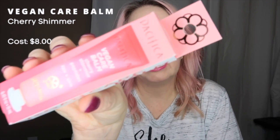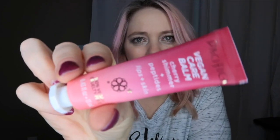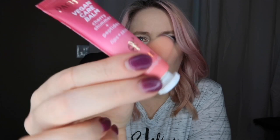Okay, this is Vegan Care Balm Cherry Shimmer Plus Peptides Lip and Skin. Look how pretty this is. Look at that, it's so pretty. Oh, I want all new lip products. I'm so excited. So this is what it looks like. It's very cute.